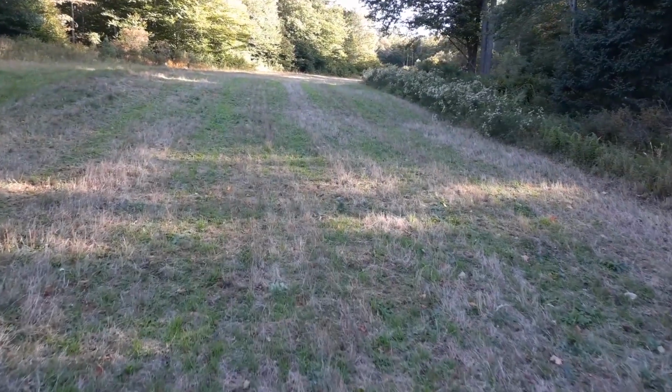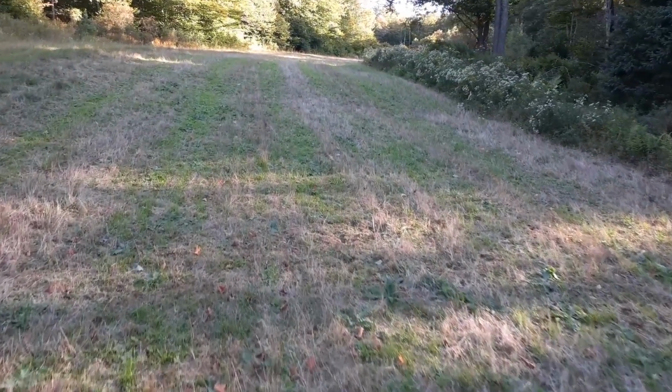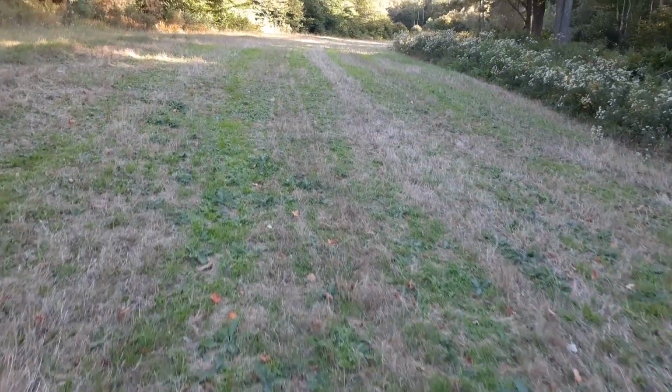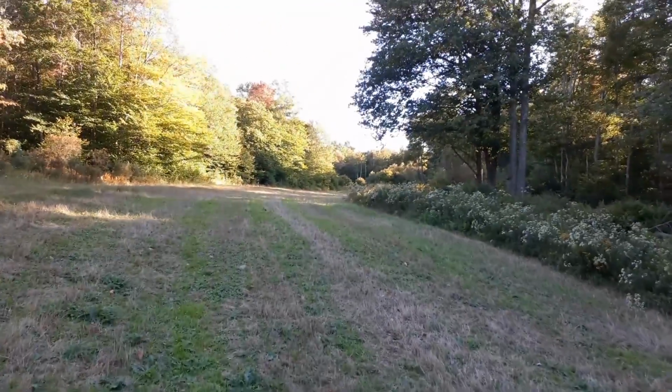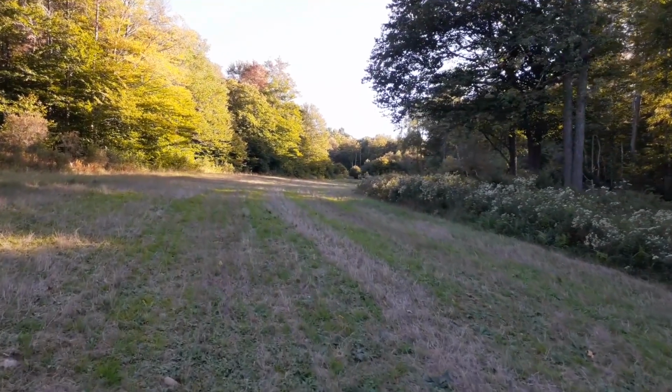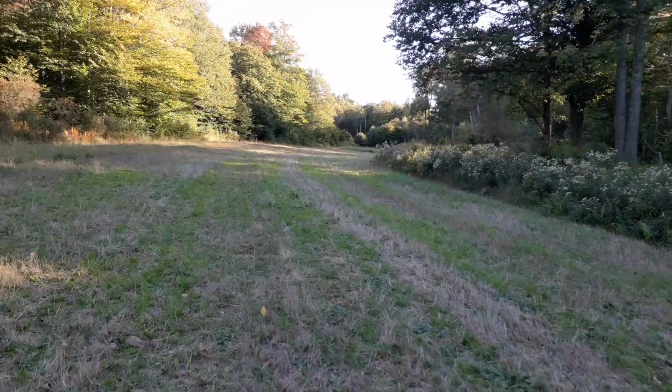A bit of a hill here to walk up, guys. Kicking up birds up there. Really can't tell what kind they are. Back here, there's a lot of them.